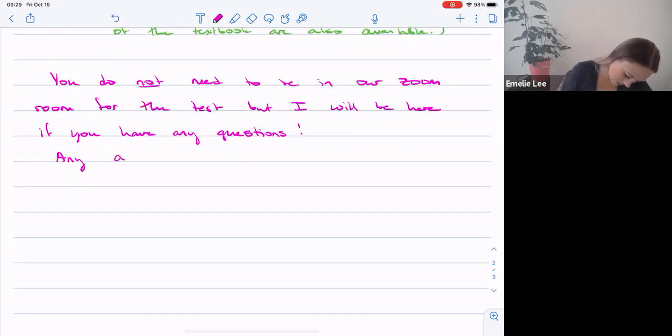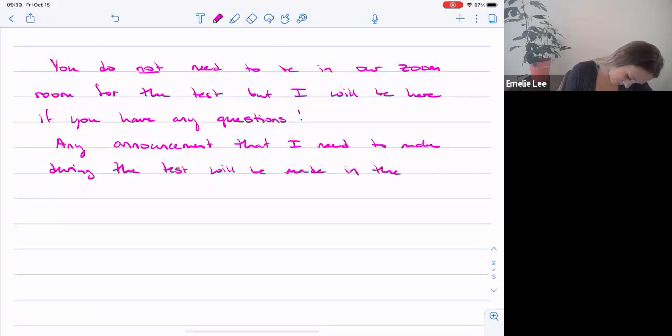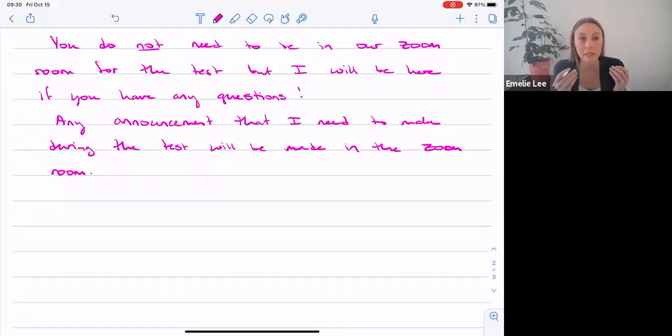Okay, so any announcement that I need to make during the test will be made in the Zoom room. If you're not here, you don't hear that, but then you would probably be coming here anyways to ask me what's going on. So it works out, and usually there's nothing. Okay, and so you do not need to have your camera on, and you do not need to submit any work.